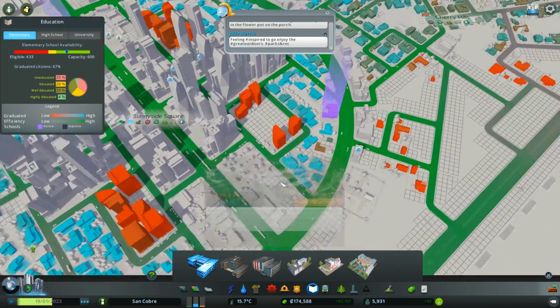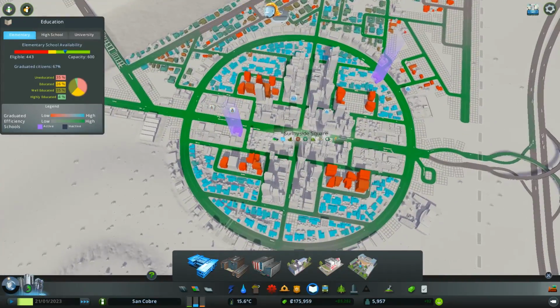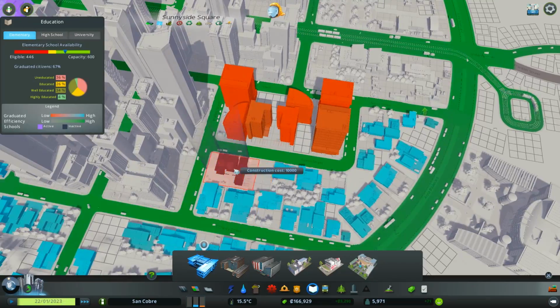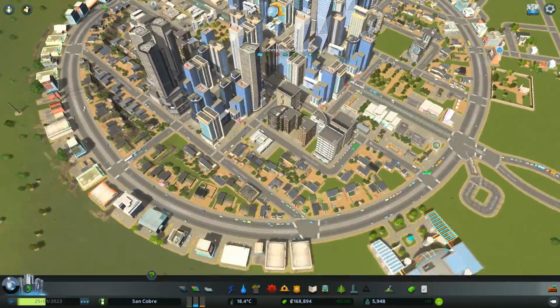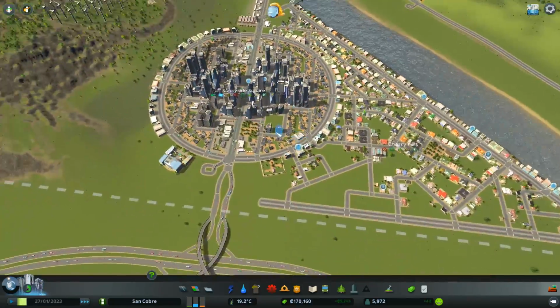Just to be on the safe side here, I think I will throw down another elementary school, probably in the downtown area. These are all red here, despite the fact that they live fairly close to this one and this one. But we'll put those there. Hopefully, that will be enough to cover elementary school education for the coming episodes.